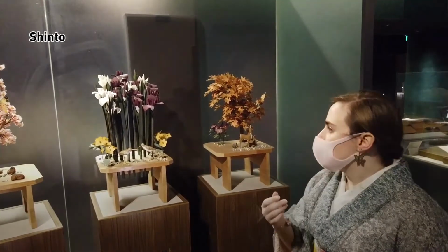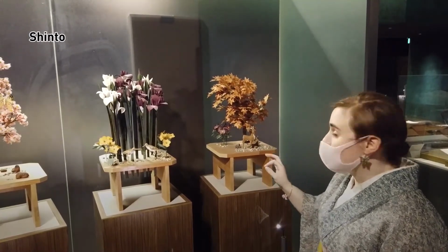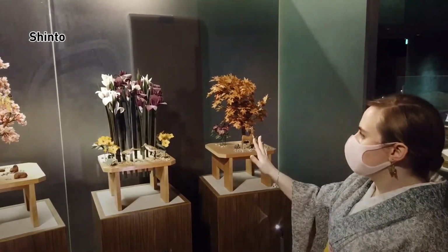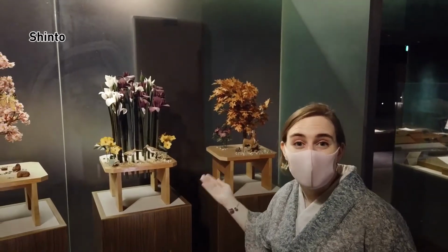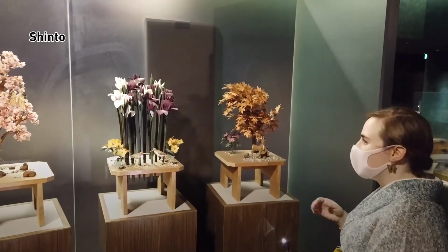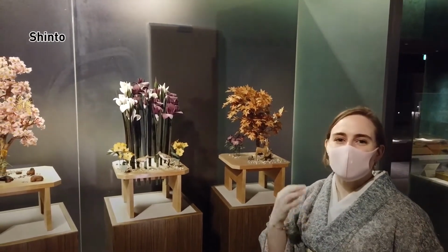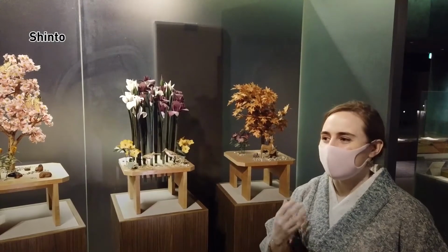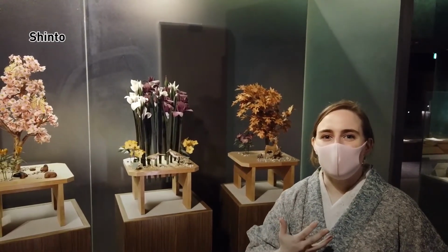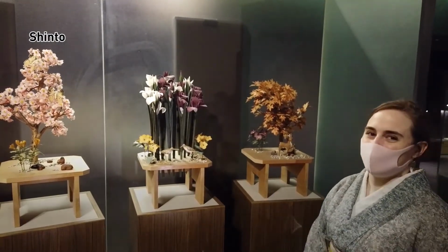But nowadays they use these gorgeous facsimiles made out of paper. And this isn't just made for the museum. These are the actual things that are used in the ritual, which is really cool. And they change based on the season, so it's just really neat to see the craftsmanship that goes into it, and you can really see people's heartfelt devotion to what they're doing. So yeah, it's really great.